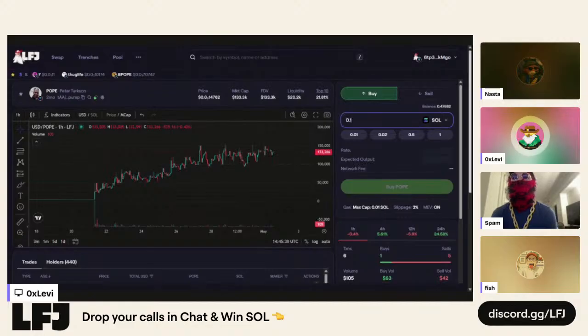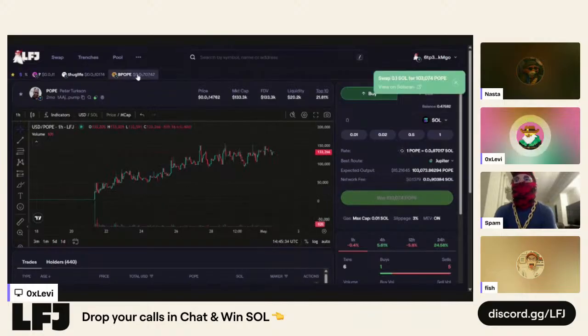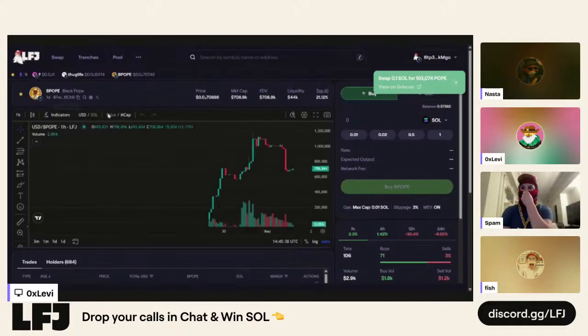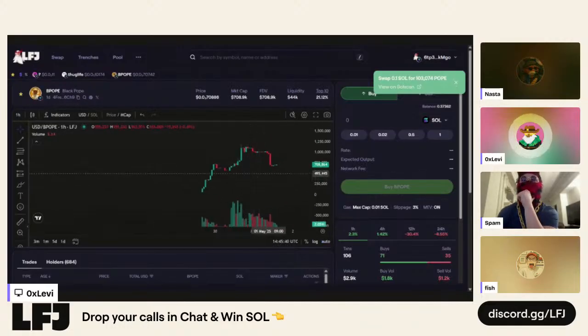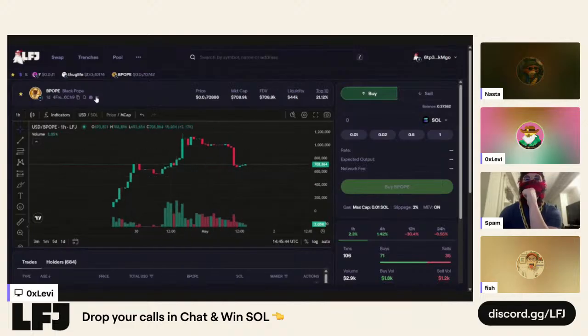I think let's just toss a little bit of Sol into this one, and then we'll check out Black Pope. I feel like this one's going to get dumped. I have more faith in the other one, I think. This one's too AI.